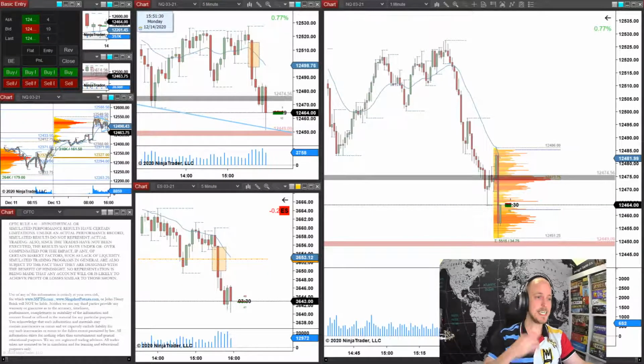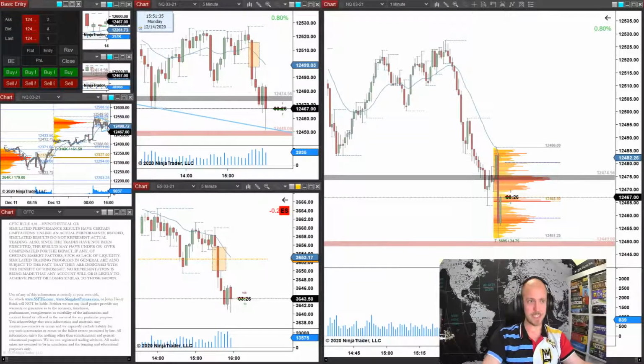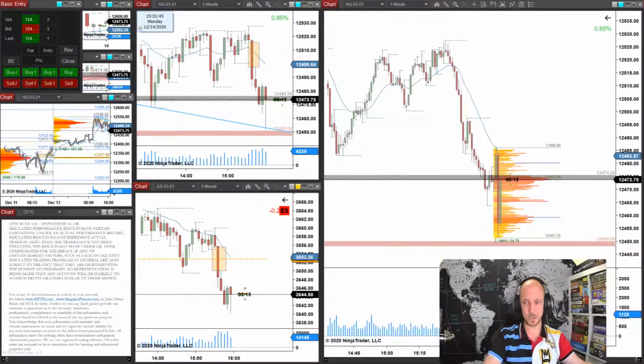I want to see, it's a little early. So what I would like to see is the sellers try to come in, and I want to see those sellers get absolutely obliterated. See the sellers get dumpstered, and if we can get them on the wrong foot, then they start getting squeezed, and then we start seeing the continuation move to the upside. That's what I want to see right now.